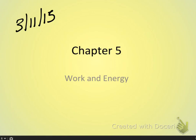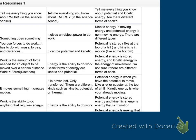So this chapter is all about work and energy, and the really awesome news is that you guys have lots of knowledge already about work, and a little bit less maybe about energy. So tell me everything you know about work in the science sense. Something does something, which is fantastic. You use forces to do work, and that's true. Work's the amount of force needed for an object to be moved. A few people remembered that work equals force times distance. It moves something. It creates motion.